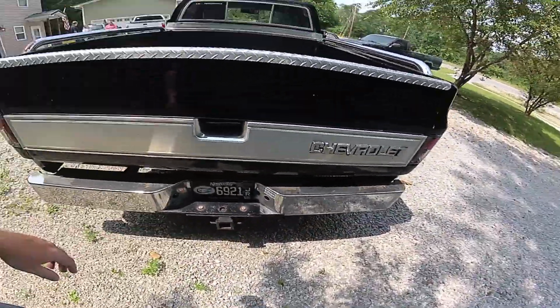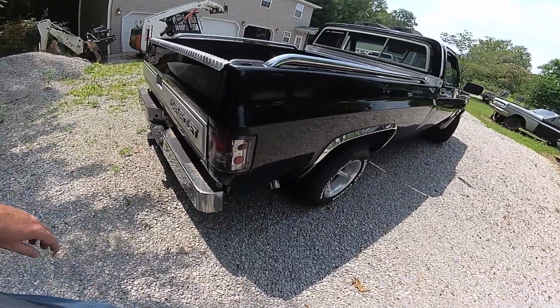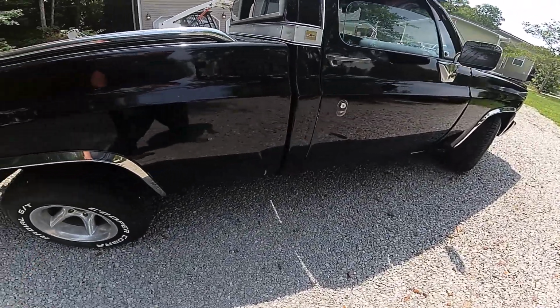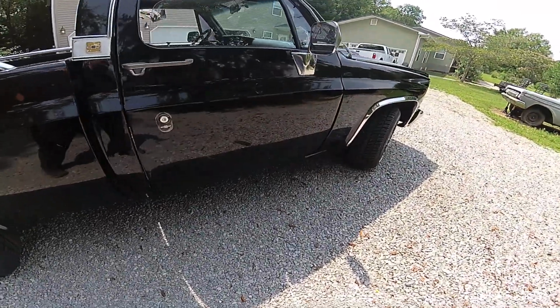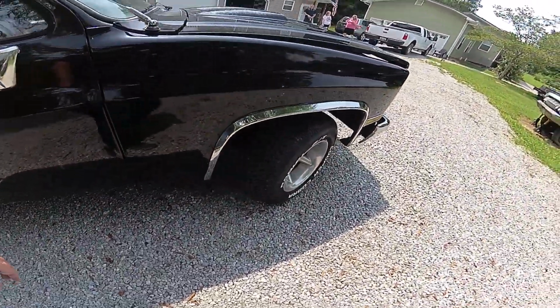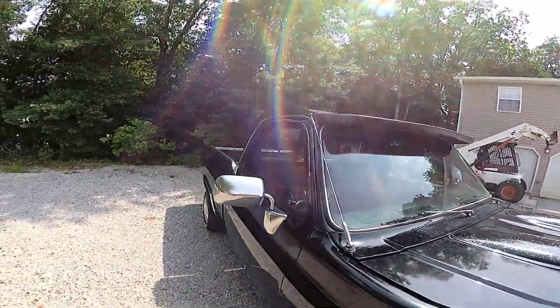It's a really nice truck. It's had a few chrome pieces put on it here and there. Belongs to my friend Logan and his wife. Looks like it's had a few things done to it here and there. It's really special though. It's got something special. I'll show you here in a minute. It's got the traditional visor.